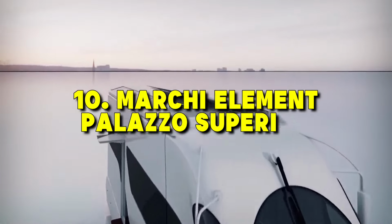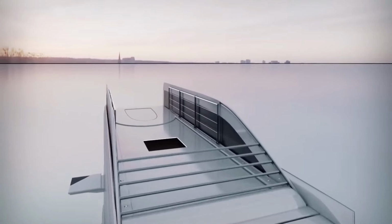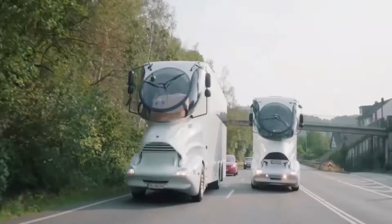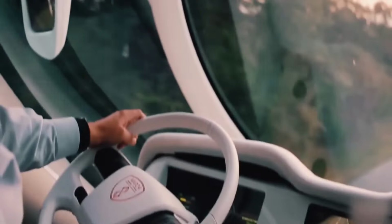10. March Element Palazzo Superior. And now, the most expensive motorhome in the world, the March Element Palazzo Superior. This incredible vehicle costs $3 million. This motorhome looks like something from the future. It has 2 floors and a big windshield that makes you feel like you're flying a spaceship.